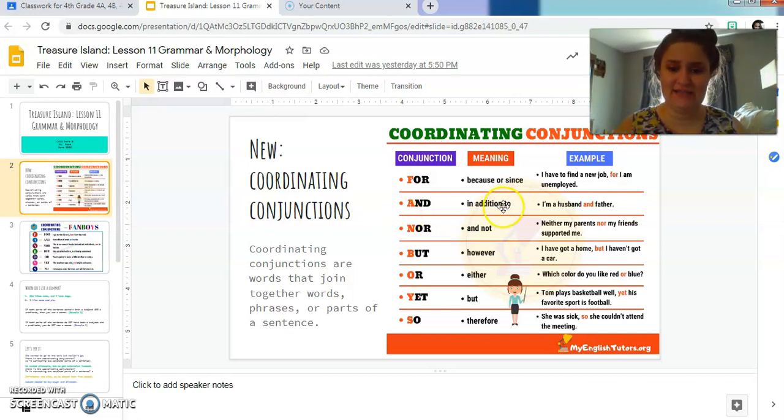We have and, which means in addition to. Example: I'm a husband and father. That's funny that I'm saying it. It's connecting father and husband, right? So and connects the words husband and father, puts it together. Nor means and not. Neither my parents nor my friends supported me. But means however: I have got a home, but I haven't got a car.